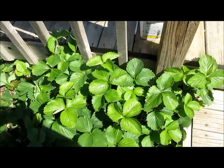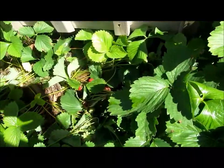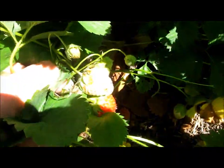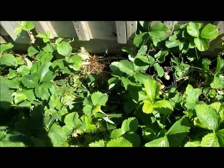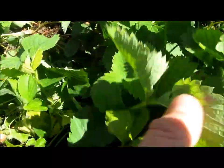We're going to give you a little garden update. These are my strawberries, and we have really been getting a lot of them. Every day I've gotten about 2 pints out of here, and we have quite a long row of strawberries. Nothing better than fresh strawberries.